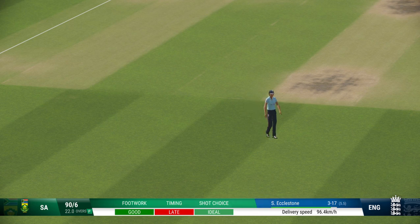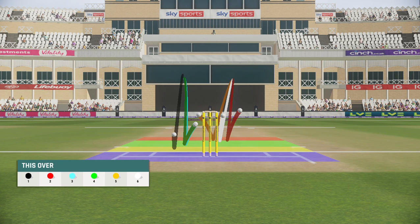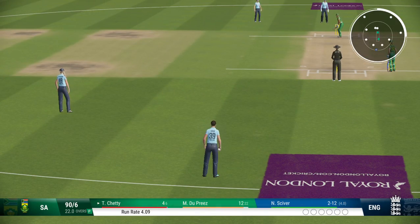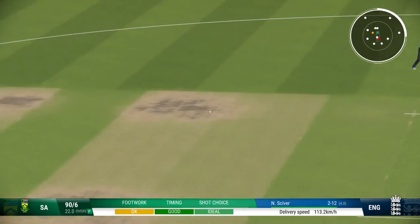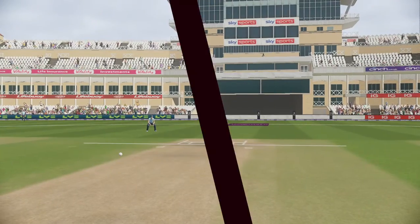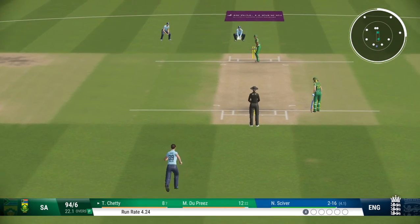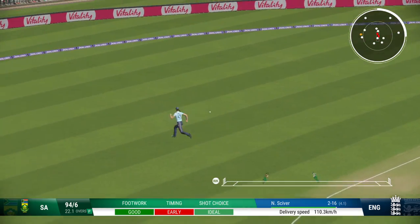End of the over, three off it. South Africa are 90 for six. That's off the middle of the bat. Well, there was a bit of width on offer, and it was full too. Nice shot. Knight, I don't think, will be too happy with their bowler at the moment. Too good. Not sure anyone is going to cut that off.